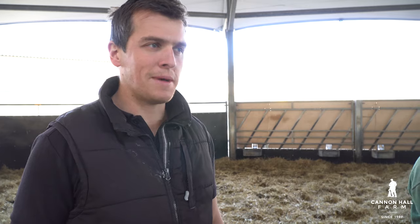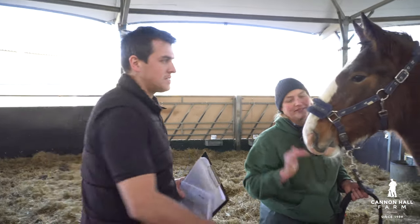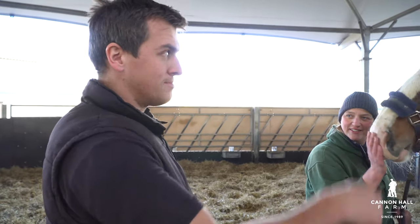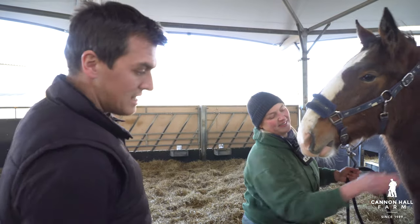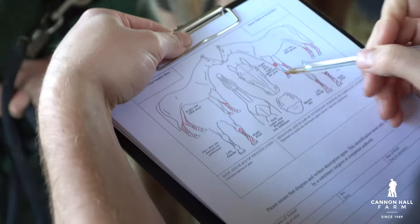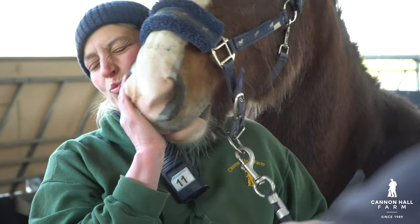So Blossom, we're going to muck about a bit with Blossom today. What we've got to do is get her passport. So what we need to do is give her a microchip, which sits, Blossom, we go, about there. And we need to get her drawn. So that involves putting all those markings, so that white marking on her face and the white markings on her feet and such, all drawn onto a passport document, which are all in here. We'll send all of her official documents to the Shire Horse Society and we should have her passport and all the documents required back soon.